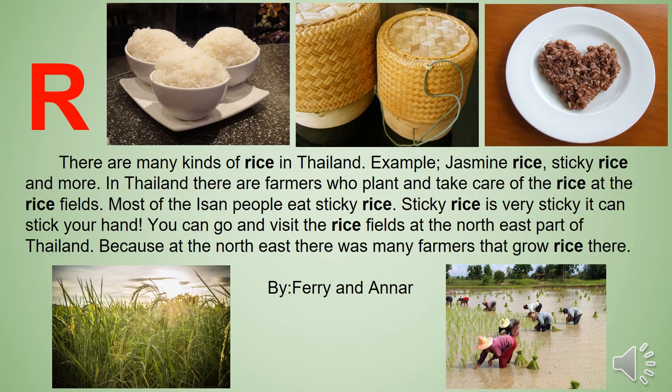By Put. R is for rice. There are many kinds of rice in Thailand, for example jasmine rice, sticky rice, and more. In Thailand, there are farmers who plant and take care of the rice at the rice field. Most of the Eastern people eat sticky rice. Sticky rice is really sticky. It can stick to your hand. You can visit the rice fields in the northeast part of Thailand, because in the northeast there are many farmers.